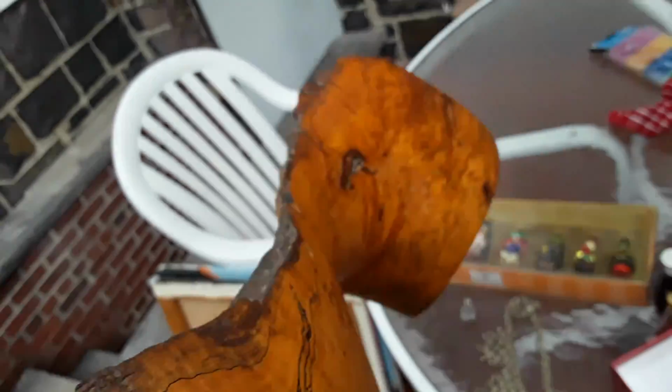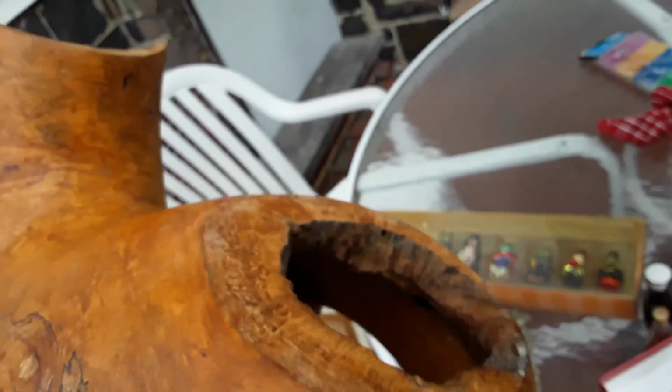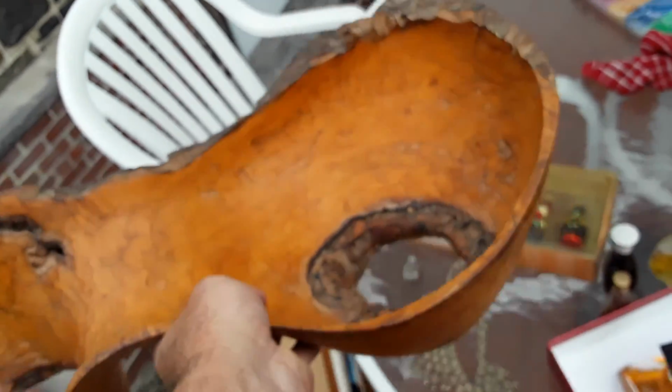This is the nice one. This is my favorite thing. I like wood. I like goofy stuff like this. This is a nice burlwood bowl. Beautiful shape.